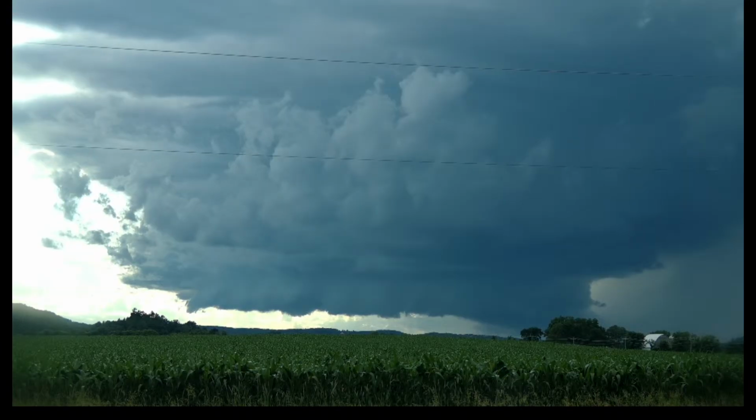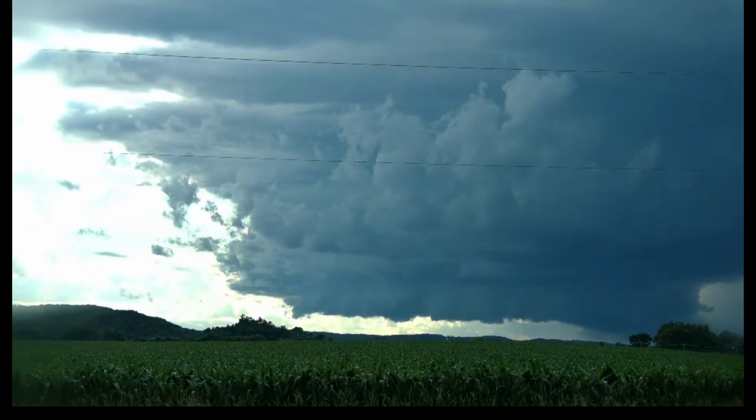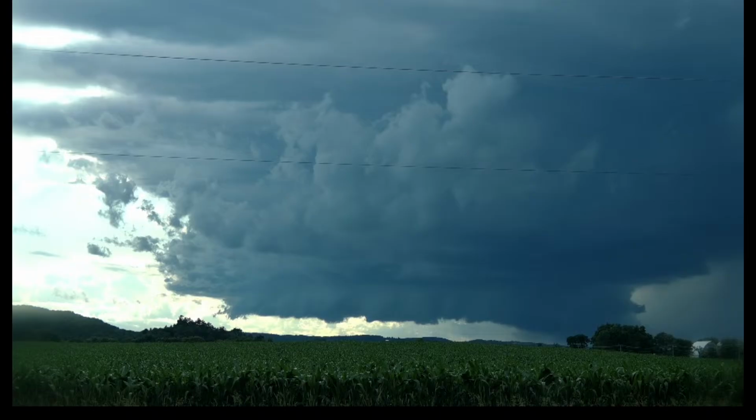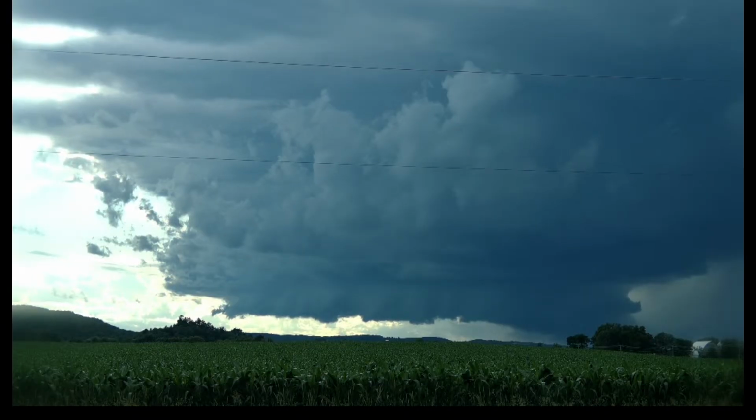Parking mode on. All right. Got a rain-free section. You got the rain section. It's just like a nice little pretty storm to look at.